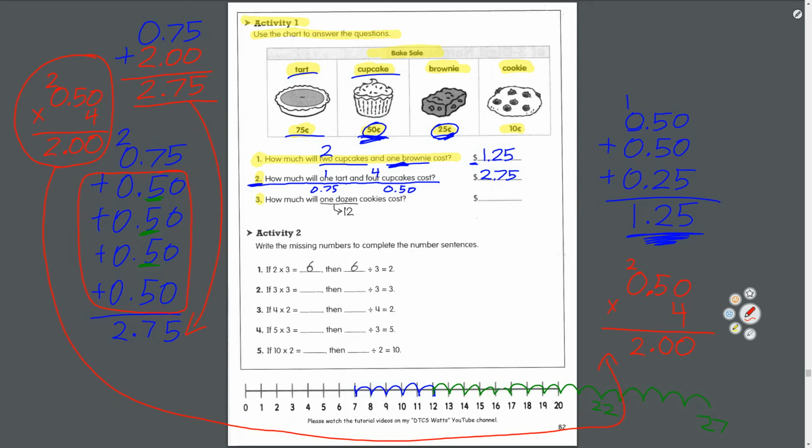Okay, don't worry if you don't get it yet. But I hope you at least can see why it's so important to know. Okay, number 3. How much will 1 dozen cookies cost? If you don't know, 1 dozen means 12. A dozen is 12. So how much will 12 cookies cost? How much is a cookie? 10 cents.